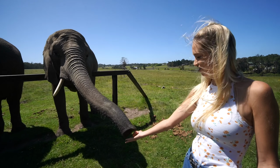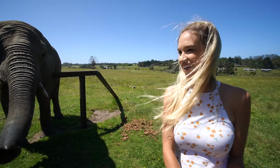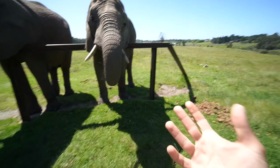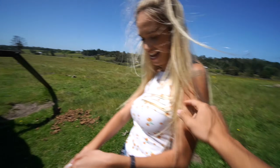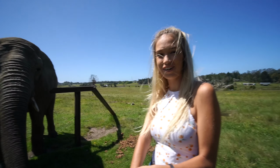Wow. I'm absolutely loving getting up so close to them. Check, he wants mine. Oh gosh. Yeah, buddy. It's all slobbery. He eats that so quickly. Look how quickly he comes back for another one.